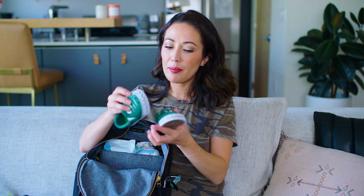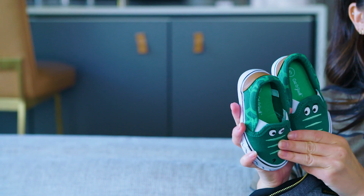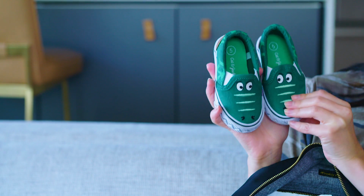I also keep a pair of extra shoes with me in the diaper bag, and that's mostly because Nikosh is one of those kids that suddenly loses a shoe or takes his shoes off and you can't find them, and so I just always keep an extra pair of shoes. I don't know, he'll go running through mud. You just never know. I always keep an extra pair of shoes with me.